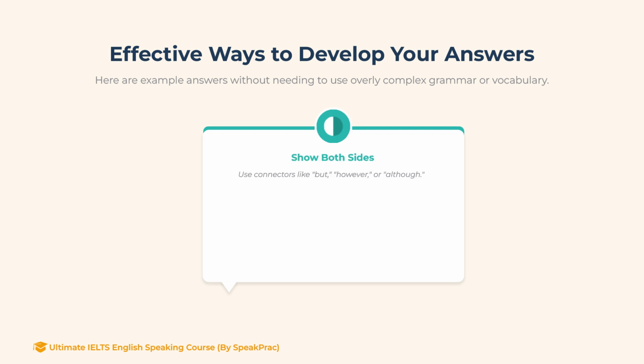2, show both sides. You can contrast information. So another way to extend your answers for Part 1 is to use connectors like but, however, or although. The examiner might ask you, do you prefer eating at home or eating out? You can respond with, I usually prefer eating at home as it's healthier and cheaper, but I do enjoy going out for a special occasion or to try new cuisines.